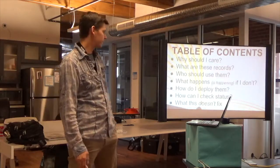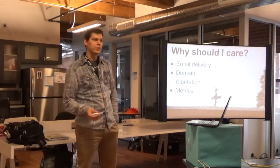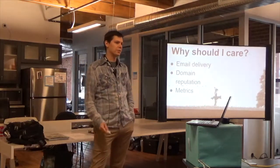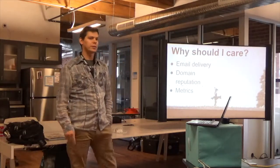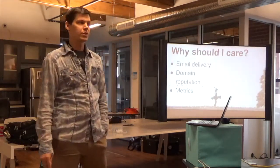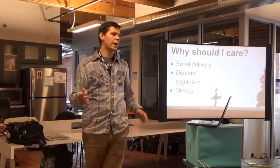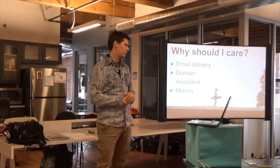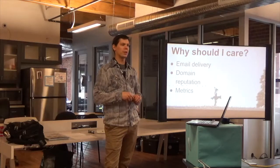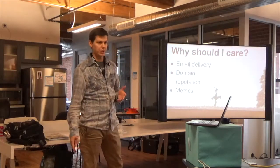There we go. Okay. Email delivery is critical to business. If you can't put messages in people's inboxes, that's a problem. This helps fix that or maintain it. Your domain reputation is becoming more and more important as things move forward. It's not just IP-based reputation for blacklists now. Domain names are also attributed to spam scores now. So you need to protect your domain.